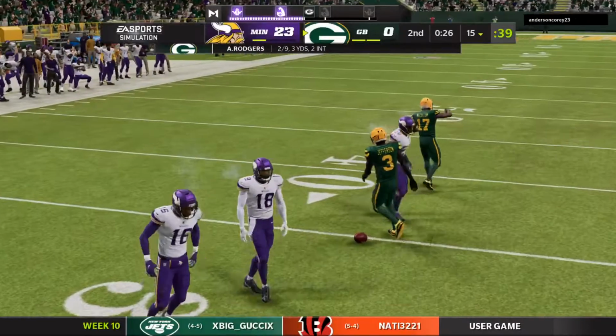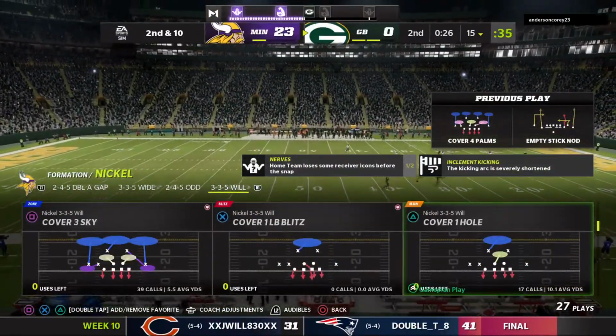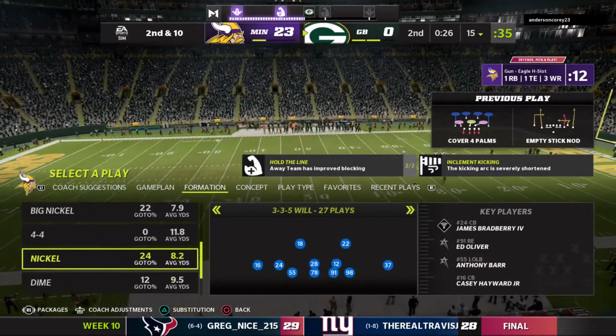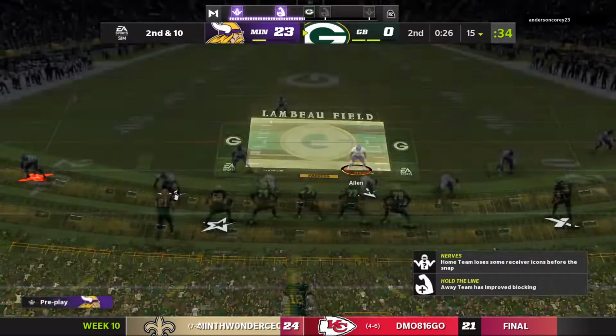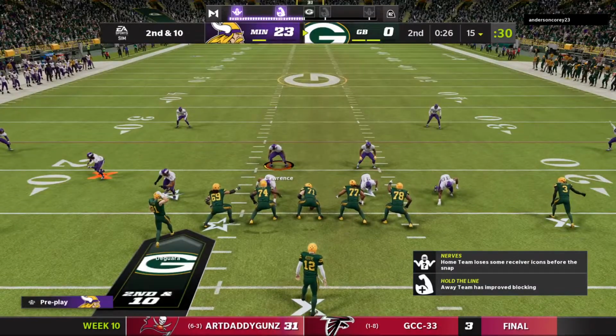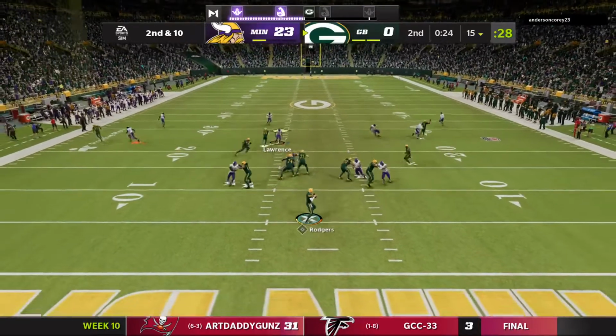And a dangerous throw there as that's knocked down and incomplete. And that's a nice job there because you've got to play the ball, not the man when in coverage. That'll keep you away from a lot of needless penalties, and he's able to knock that one away. 2nd and 10. Hey, number 28, Mike, he's coming. Throwing now is Rodgers.